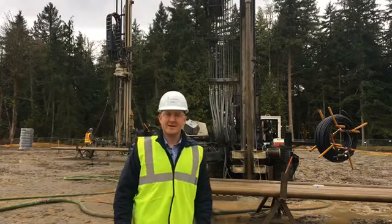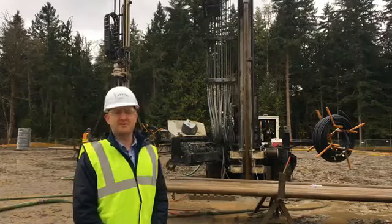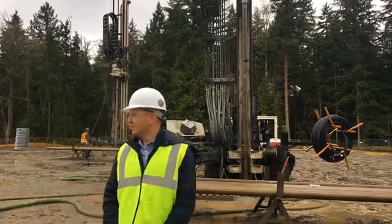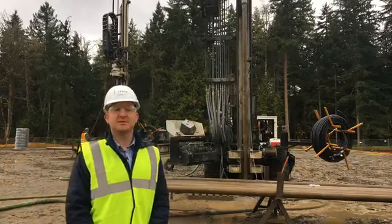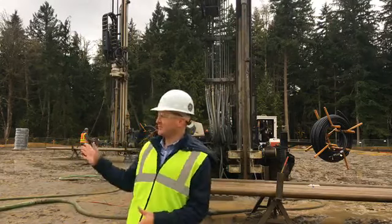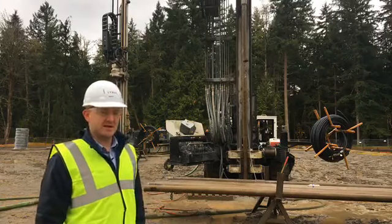Hello. Welcome to the site of the new middle school at Redmond Ridge. And it's beautiful. Well, not exactly beautiful, but the new school will be. And there's something beautiful happening about 300 feet below the surface right now.